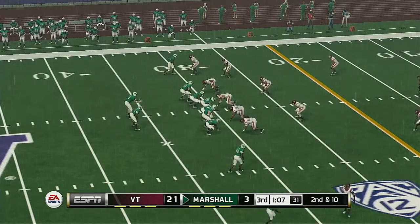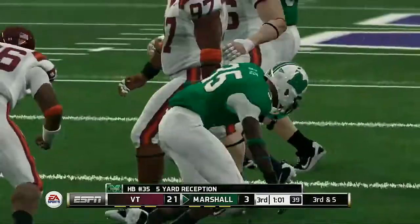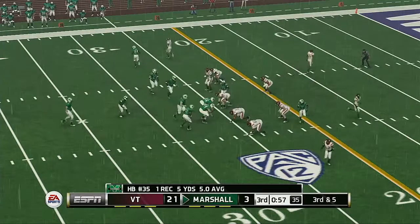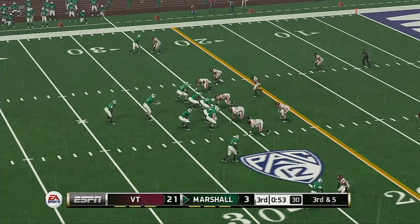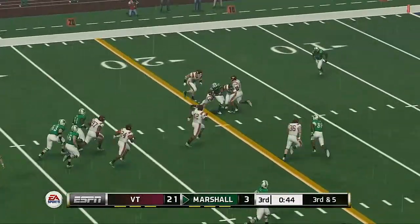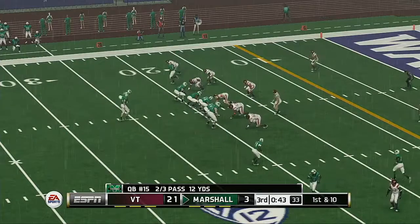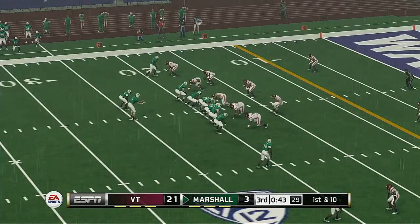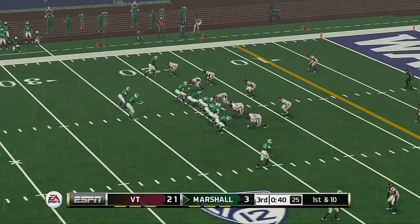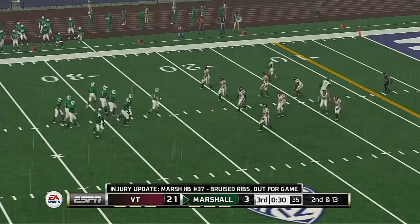Watch 36. 36 to Mike. Finds his man, and they take him down immediately. Complete. He's got space to work. That's a great tackle at the 19. And they get him in the backfield for a loss. That brings up 2nd and 13. From the 22-yard line, 2nd down.